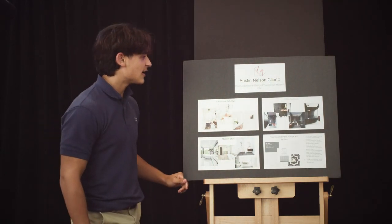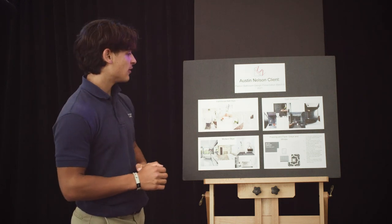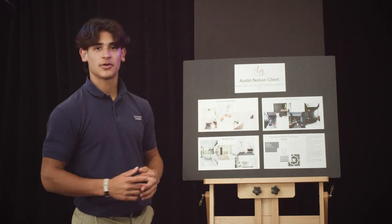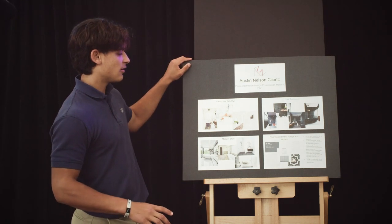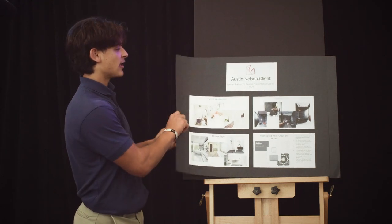For our second project, I decided to do our bathroom designs. So for this, we were told to maybe pick a few different styles and try to figure out what we like, get some colors and stuff. I decided to stick with some whites and grays and some more monochromatic colors just to keep it all nice and neat and organized.